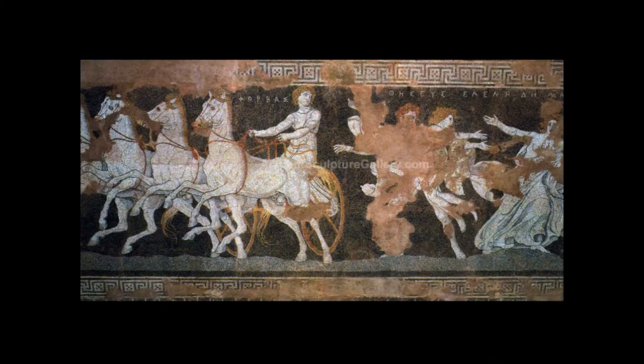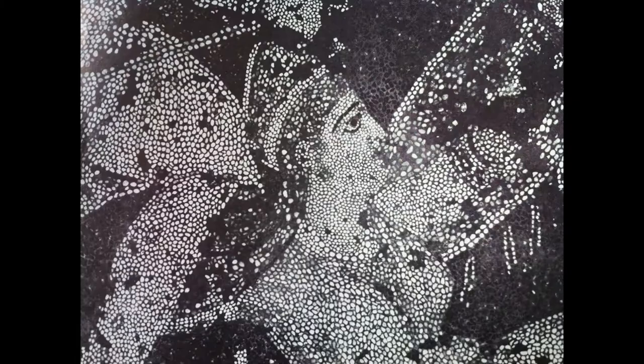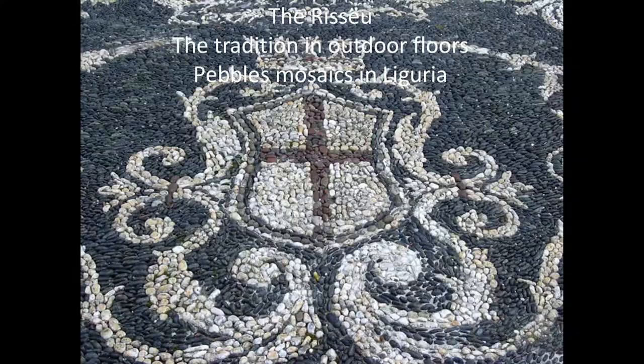Here another one from Pella. Details, bad photo, another details. Okay. The mosaic of ancient Greece is finished. Now, I talk again.